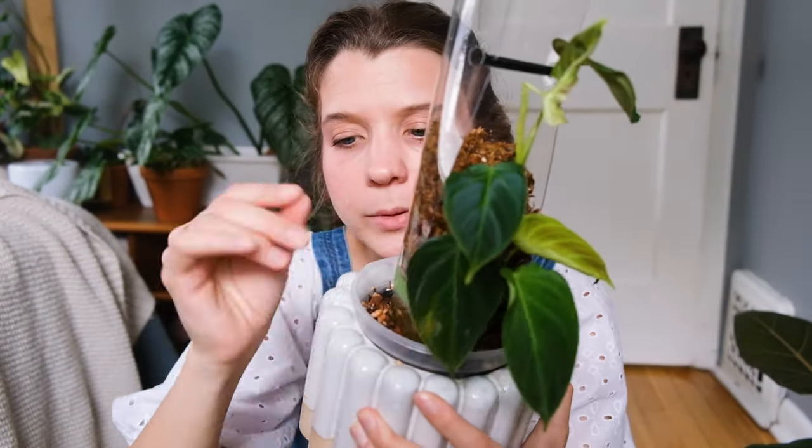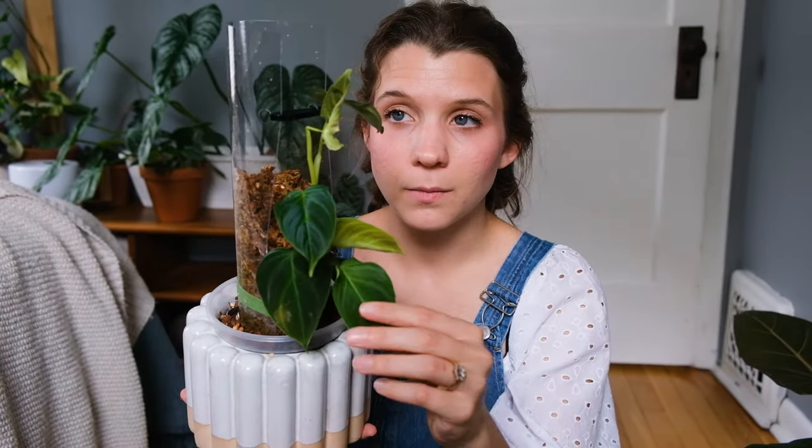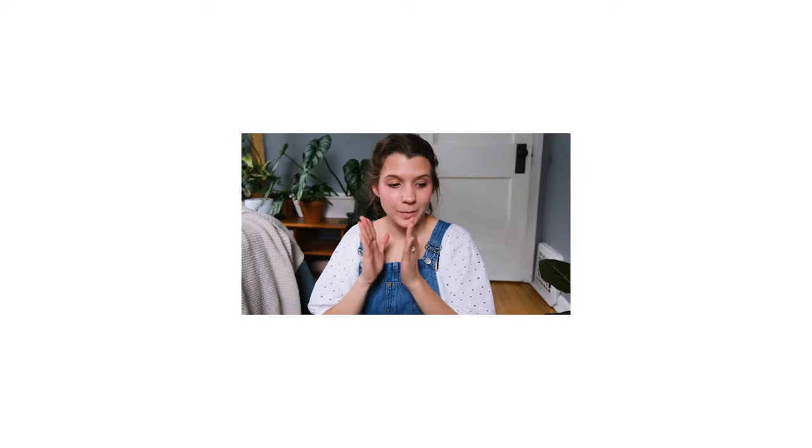I believe it's a hybrid between a verrucosum and a melanocrysum. And yeah, it's got these beautiful velvety leaves. I love it. And I'm really excited for it to size up for me because it hasn't really gotten to that point where it's really started sizing up. I do need to add more moss here as well because clearly it has outgrown where the moss is already, so. Oh my goodness.